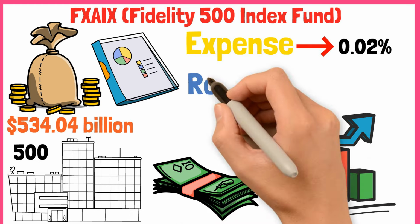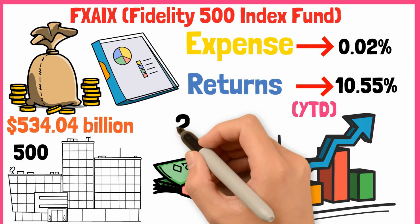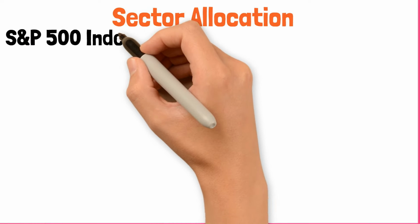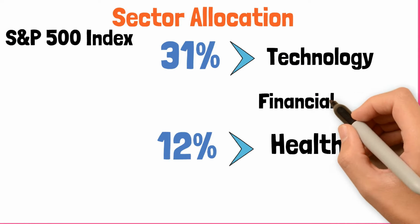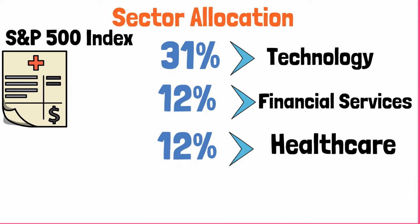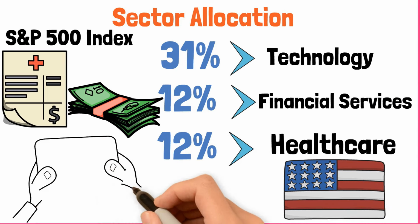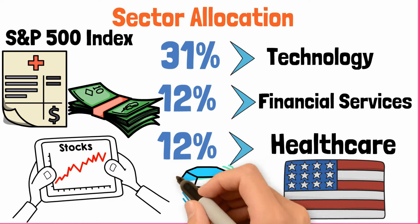The fund has demonstrated solid performance across various time periods, including 10.55% and 29.87%. FXAIX's sector allocation reflects the broad composition of the S&P 500 index, with its largest holdings in technology and financial services. This emphasis on top-performing companies underscores the fund's focus on mirroring the performance of large-cap U.S. equities. FXAIX is a great choice for a low-cost way to gain exposure to a huge part of the U.S. stock market. Many consider it a cornerstone of their long-term portfolio.